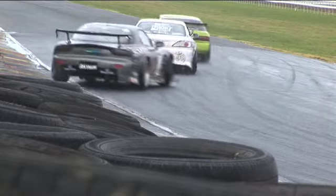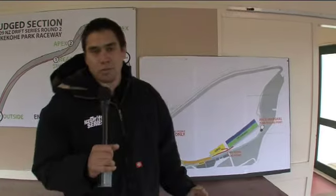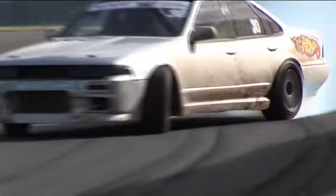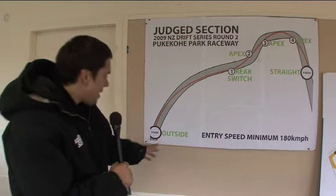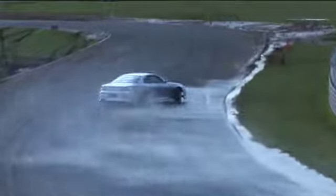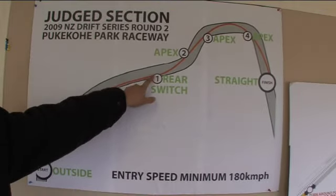Pukekohe Park Raceway in Auckland, one of the fastest drift tracks in the whole world, the home of drift in New Zealand. This is where it all began. Generally in the drive, we're going to be asking for an entry speed minimum of 180. What we're after is a high speed entry here on the sweeper, 180 to 200 generally, 4th, 5th, 6th gear, a nice clean arc through the sweeper, and our first clipping point, which is our rear switch point.